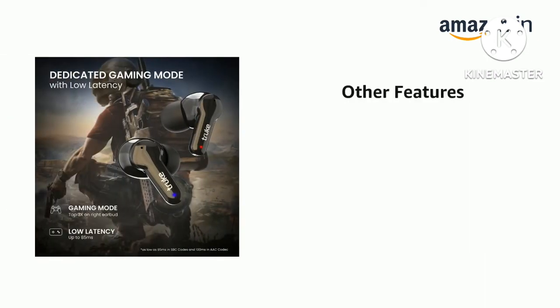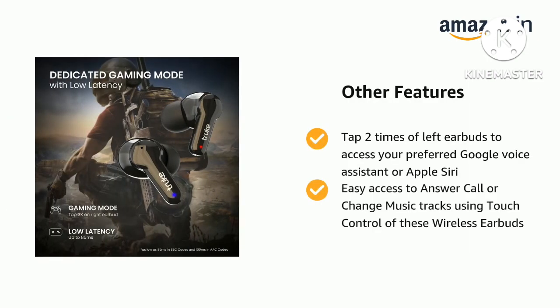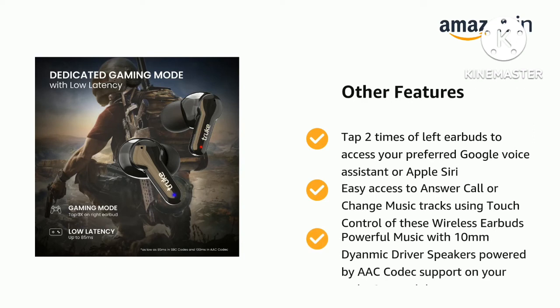Tap 2 times on the left earbud to access your preferred Google Voice Assistant or Apple Siri. Easy access to answer calls or change music tracks using touch control of these wireless earbuds, and powerful music with 10mm dynamic driver speakers powered by AAC codec support on your Truke S1 headphone.